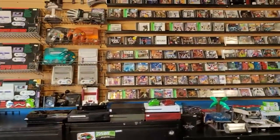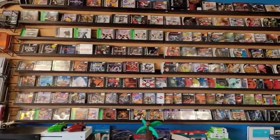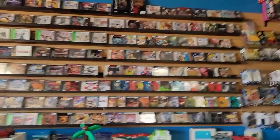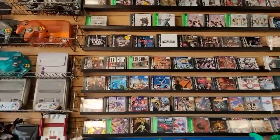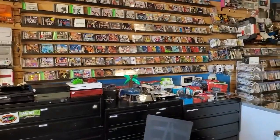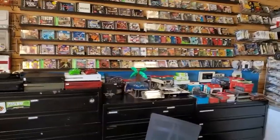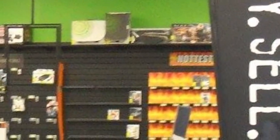And up here on this wall, this is all the PlayStation 1 and Dreamcast games that we have behind the counter, so you can see them a little bit more because we can face them all out. You know what this reminds me of? This reminds me of 1999. If you walked into Game Crazy, this is their top, brand new stuff. That's how they used to face them out.